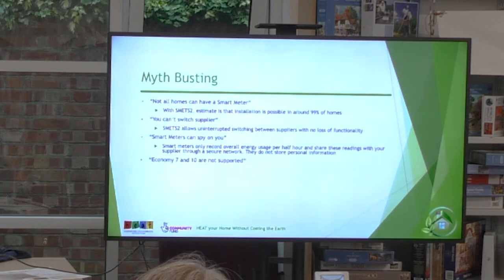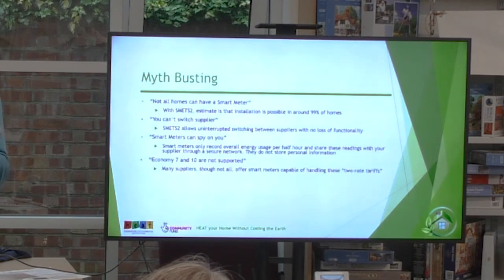Exactly. So, as I mentioned, Economy 7, Economy 10 not supported, isn't it? It's not true. Nearly all suppliers, not all suppliers, but nearly all have two tariff meter options. Question. So if you have a SMETS 1 smart meter, what's the chance of getting your supplier to upgrade it to SMETS 2? Request it. And they'll comply? Yeah, pretty much. Okay. It's in their interest to do so, in fact.